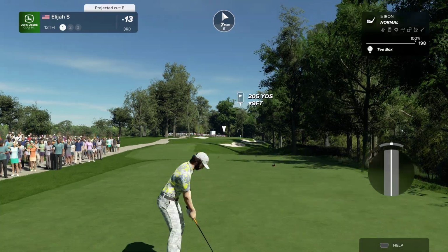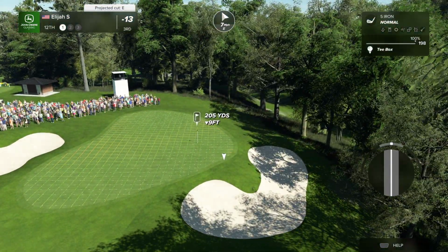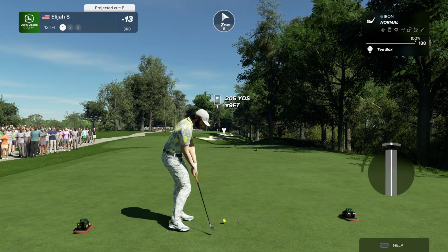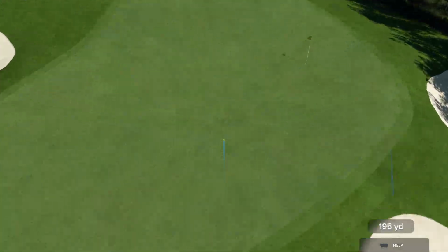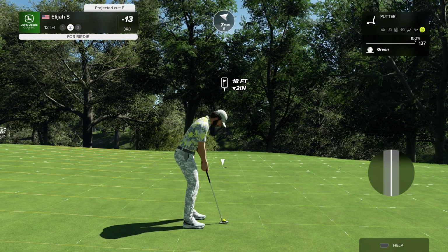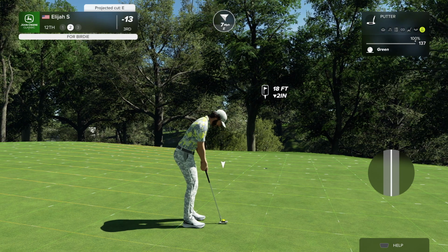Let's see what happens here at the 12th. Par 3 plays 208 yards from the back. In saying that, this is a good birdie opportunity as the green is massive in size. Hit it perfect. The slightest bit of pull, and it's right. Oh, what a lovely shot. He'll be delighted to be inside the range there. 18 feet to the cup.